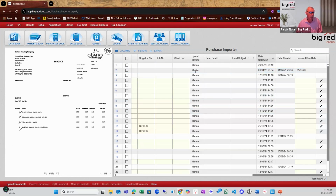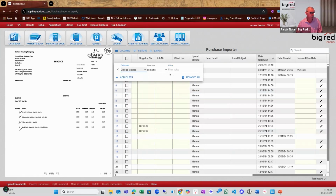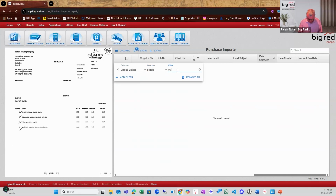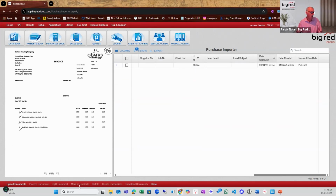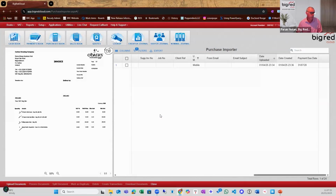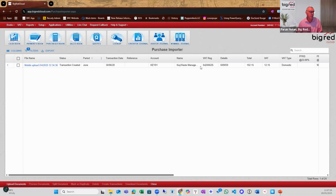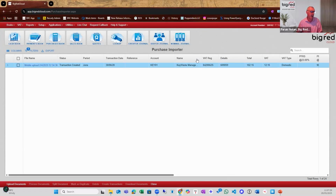So for example, if I only want to look at ones that were uploaded through the mobile app, I can go to my filters and say upload method equals mobile. And that now filters to just that one. If I close this book and then go back to the purchase importer, you see that filter is remembered. So every time I log back in, even if I logged out today, I can go in here and see that filter data.